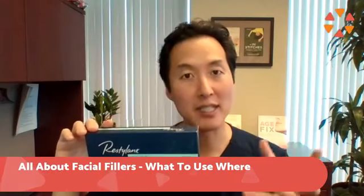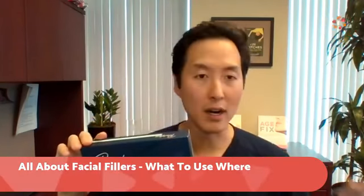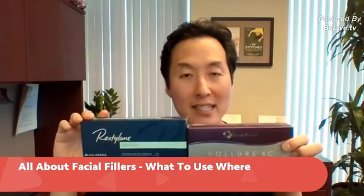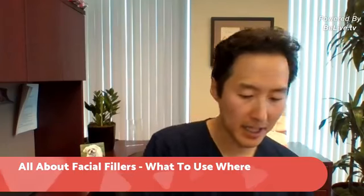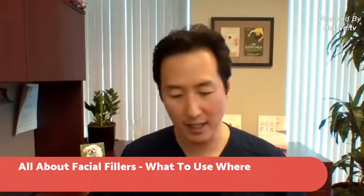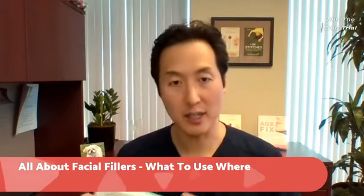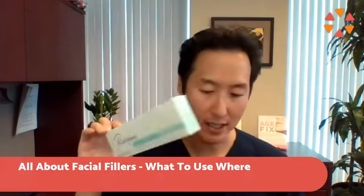Probably not my top choice if the folds are really, really deep, but if they're not that deep, this or Volure, I think, are fairly similar products. I like both of them a lot. If it's a stiff fold, though, if it's a real deep one, then once again, Ultra Plus is good. And then I should also mention you can use Restylane Lift in the nasolabial folds as well. So if you've got deep folds, Restylane Lift is a great filler for those deep folds as well.